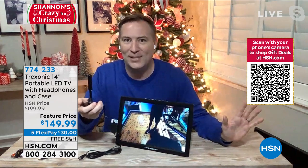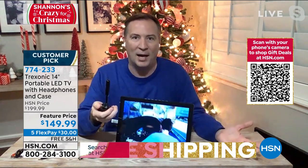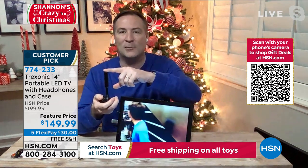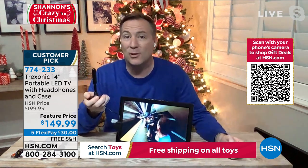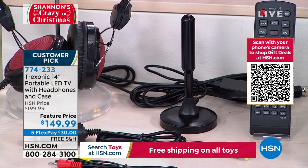And what we're giving you today is we've doubled the range of the antenna. The first 100,000 TVs that we sold up to this point all had a range of about 15 miles at max. This is more than double the range, now up to 35 miles. That means more channels, more entertainment, more things to watch.